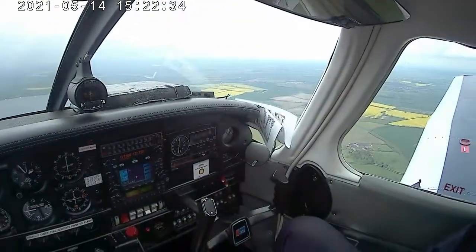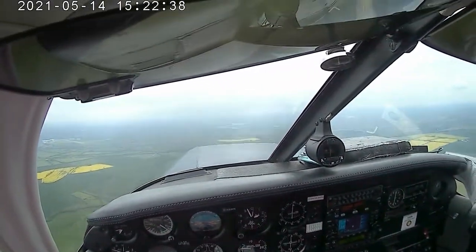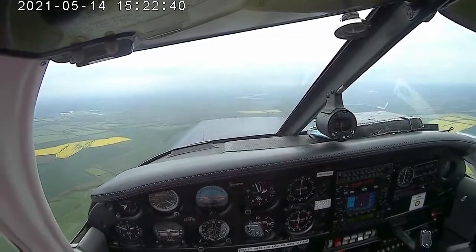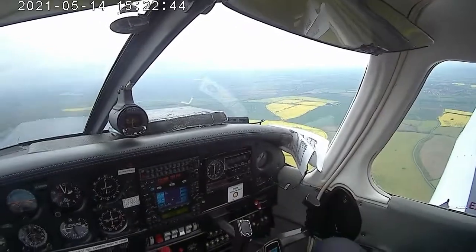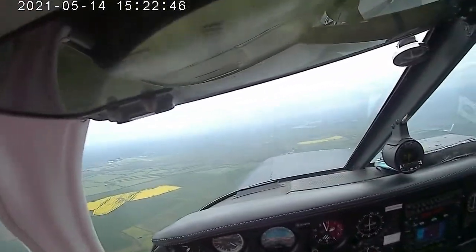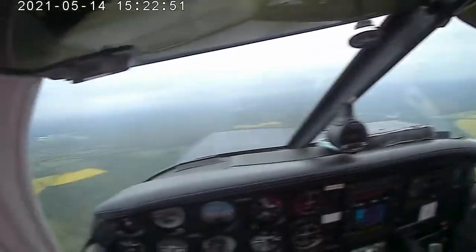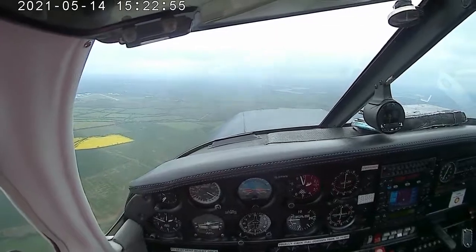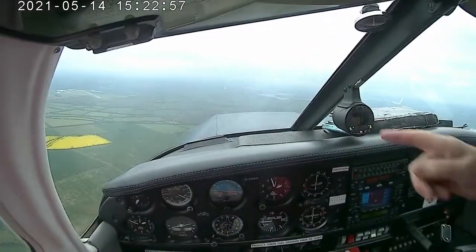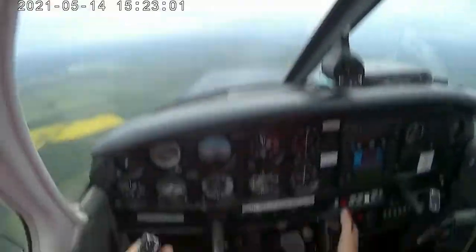Okay, so we report them overhead when you're overhead and set a course for Terwestern. So it will be Golf Whiskey November, overhead, set a course to Terwestern. You're not overhead, are you? Wait until you're overhead. Does that make sense? Yes. If you tell him now, you've still got 3 miles to run. Oh, I thought it was very close. Oh, no. Wait until you run over the top of it.